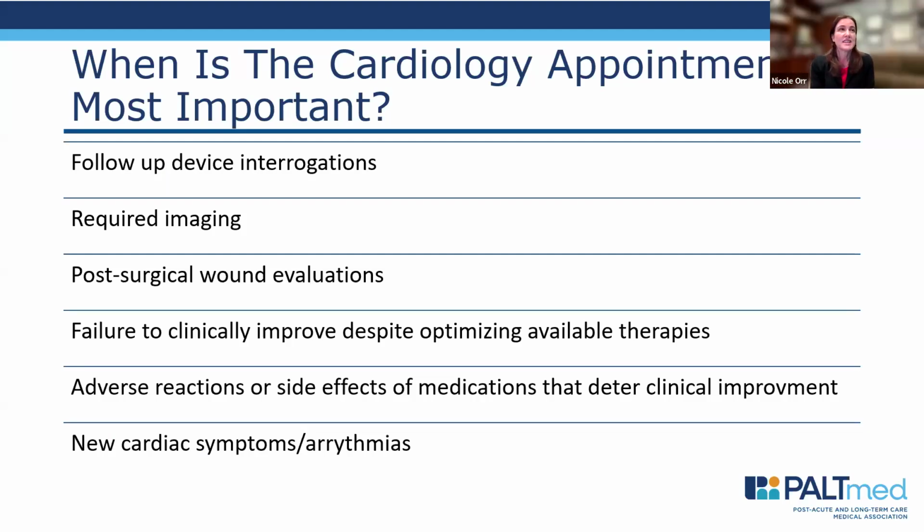Yeah, thanks for that. So I think the most important thing, even when I'm seeing a patient as a cardiologist in a skilled nursing facility, is that there are limitations to what can be done in a SNF. If there's a scheduled follow-up device interrogation that needs to be maintained after an implant, required imaging after valve repair that's going to be needed within the time period of the SNF stay, or post-surgical wound evaluations, those are generally for patients who are more stable and can go to those appointments, and they should be maintained so that their devices and their imaging are completed.